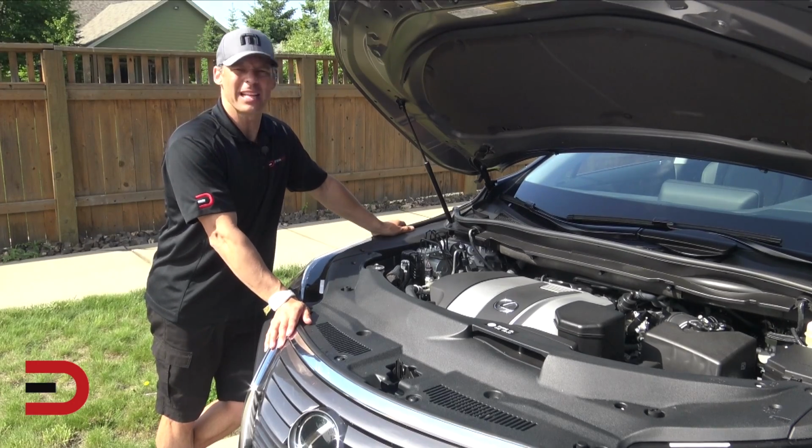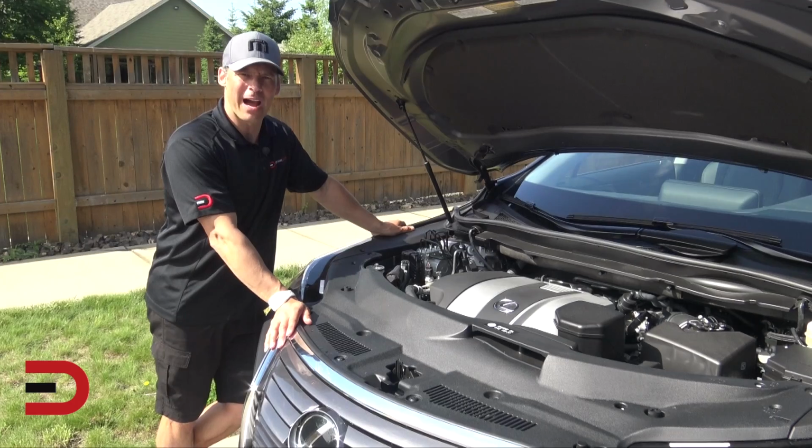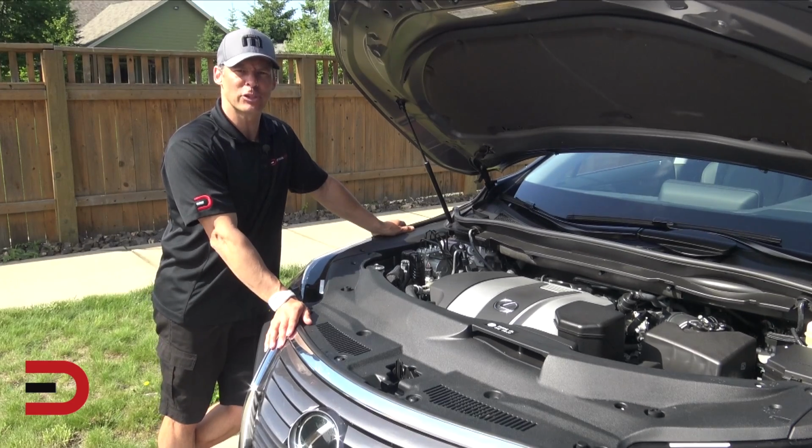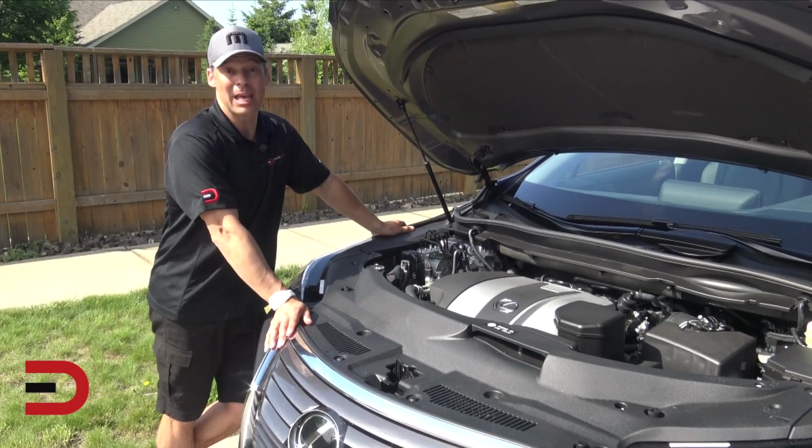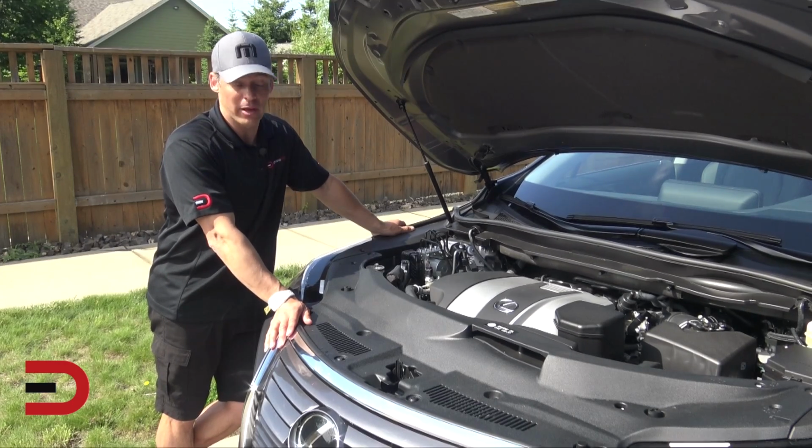Number 2, engine and performance, fuel economy. That's kind of 3 things, but that's my number 2. We're looking at a 3.5 liter V6 mated to an 8-speed automatic transmission, 290 horses, 263 pound-feet of torque, same as last year, so no big deal there.